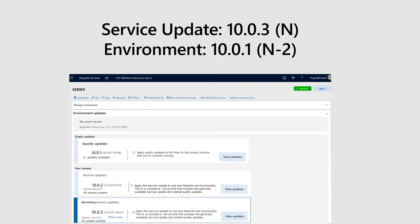And because you're currently on N-2, which is 10.0.1, you'll be able to get the latest hotfix for that. But there's not going to be any more new hotfixes on that build. Nothing new will be available for that build, but you'll be able to get the latest build that we made available from a servicing perspective.